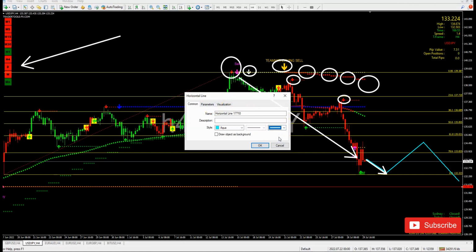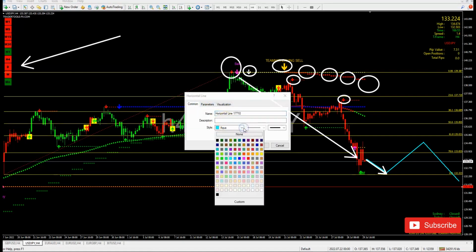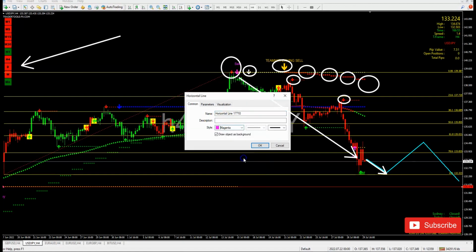Yeah, let's do that. No, actually, you know what? Let's change it. Let me change this. Look, I'm doing it with you. So we're gonna change it to a different color. Maybe we're gonna change it to magenta. I love magenta. All right, so there it is.